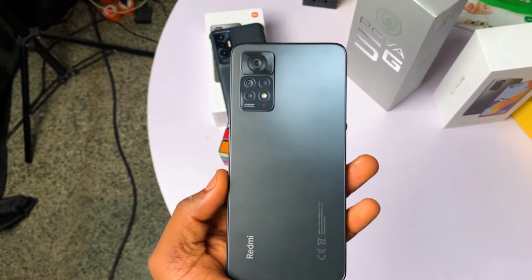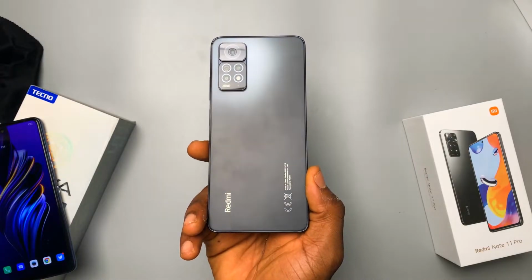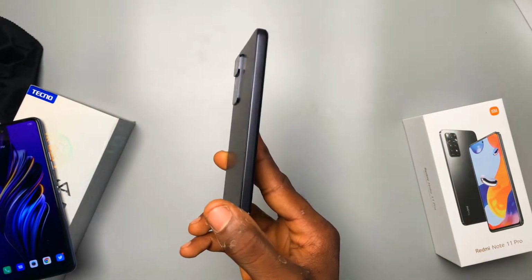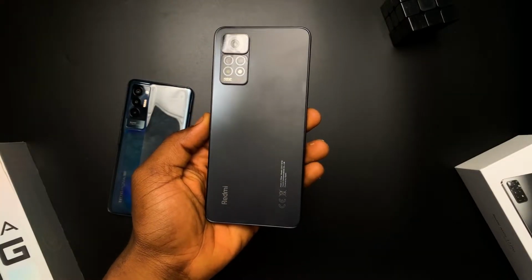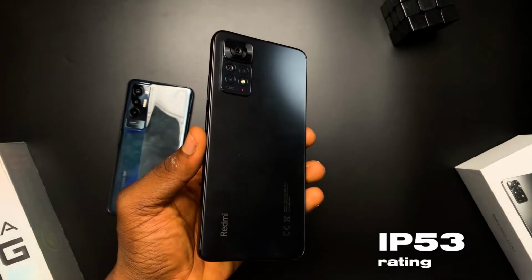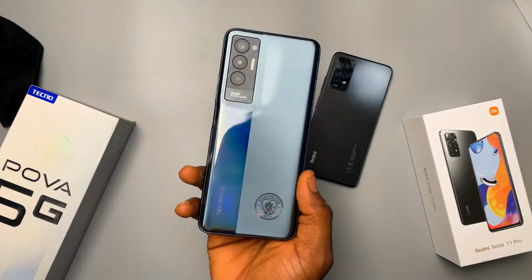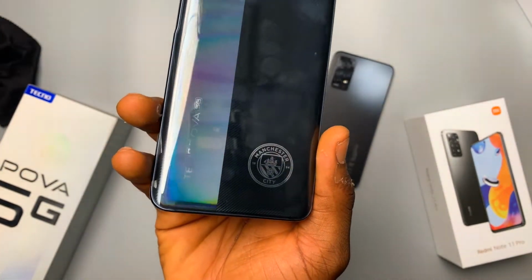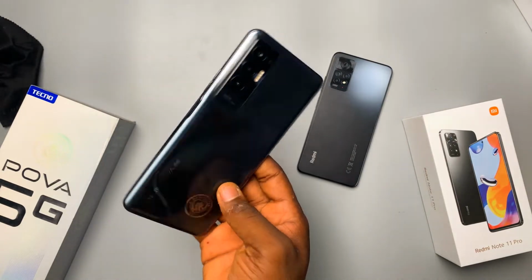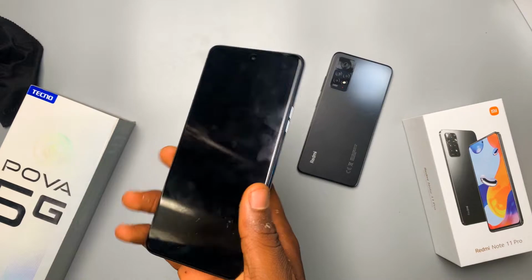For design, well, it's up to you, but frankly, I prefer the Note 11 Pro. It has a matte glass finish on the back, it has those flat sides that we all love, and I also like the size of it. It also has an IP53 rating, which the Pova 5G doesn't. The Pova, on the other hand, has a glossy plastic finish on the back. It's also a large phone, but it definitely has a more unique design, and some would argue plastic is more durable than glass. So like I said, it's really up to you. Let me know which you would pick.